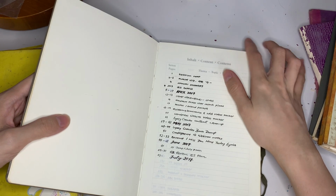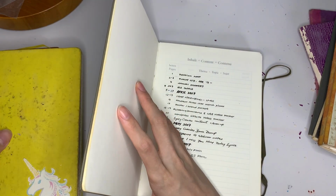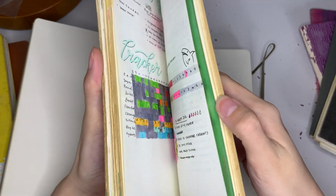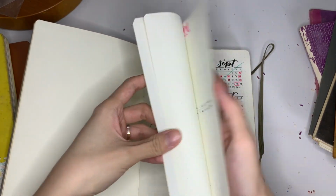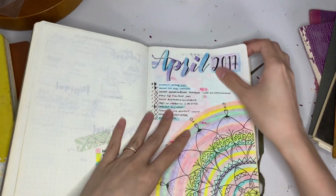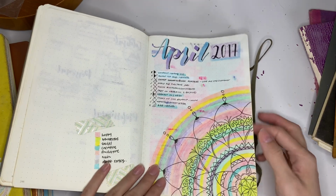So this was from April 2017. I think I took a break from plannering for a while. There's a gap missing between this and this, because this ended in October 2016. So I think I took a little bit of a break. Then I came back to this, which was April 2017. So this was my mood tracker.